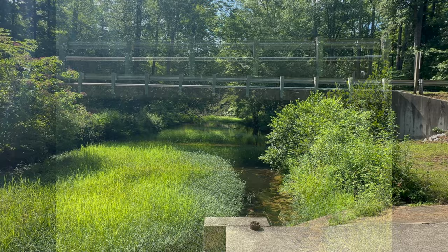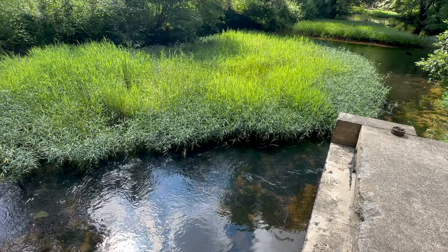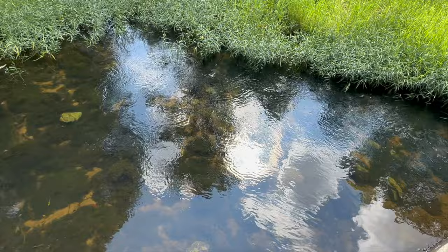This concrete structure I'm standing on was part of the original bridge that crossed Shoal Creek here. This water was clear, cool, very beautiful. I saw a lot of native fish swimming in this creek.